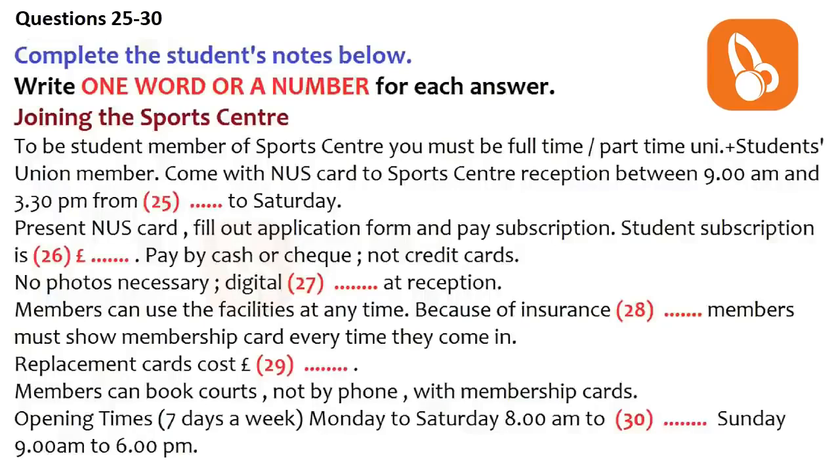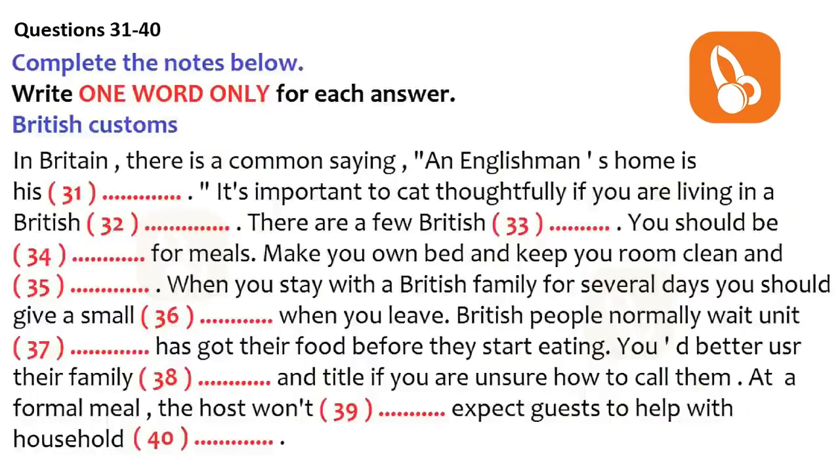Now turn to part 4. Part 4. You are going to hear a talk about some British customs. Listen to the talk and complete the notes below. First, you have some time to look at questions 31 to 40. Now listen carefully and answer questions 31 to 40.